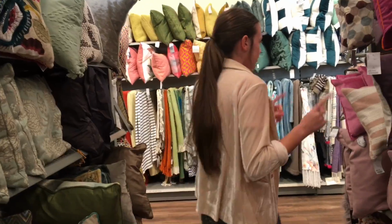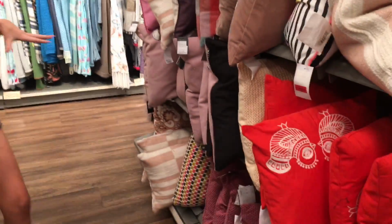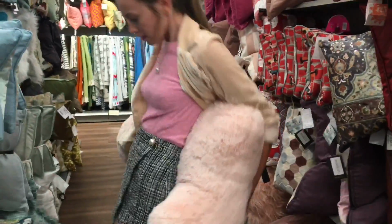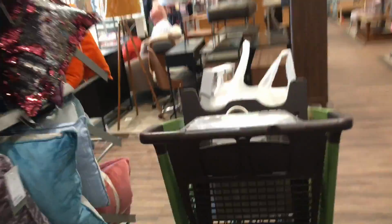Okay, so my theme for cushions is white and pink. So, not many actual pink cushions. Oh, this gives me the good feels. Oh my god, it's one of them comfy back things. You sit in them like this. Yeah, that's cute. How much? If it's under £10... it's definitely not going to be under £10. No. Hang on. Yeah, we got these. Look how cute this is.